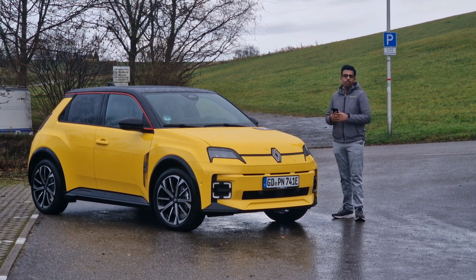This is the all-new Renault 5 E-Tech, or Renault 5 Electric, or just Renault 5, because there is no non-electric Renault 5 anymore. Anyway, it's one of the newest, smallest and most affordable EVs on the market. Unfortunately, it's coming out at a time when demand for EVs is a little questionable.